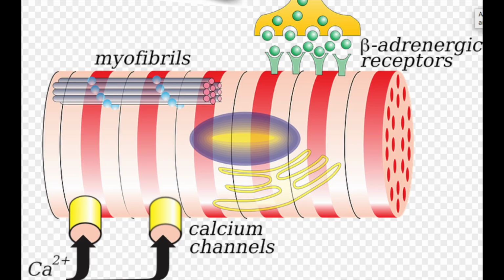PEMF is also amazing for cell membrane function. Most people think the nucleus is the brain of the cell. However, that's not true. It's really the cell membrane.